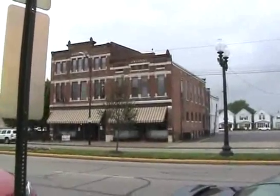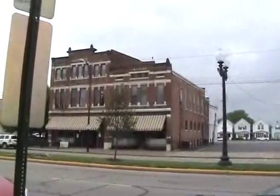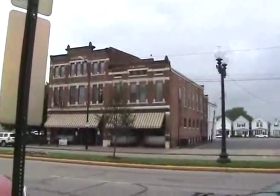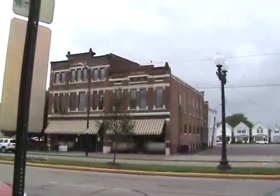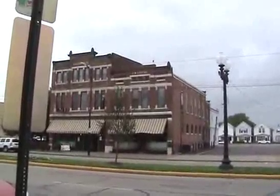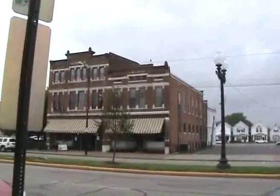At the pediment at the top, there are some really interesting things that are probably, and I don't know for certain, iron or pressed zinc, pressed tin, that could very well have come from the local Mesker iron. They did a lot of that sort of thing with their storefronts.